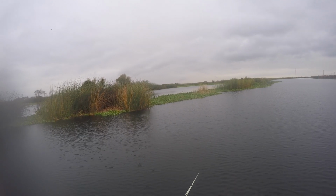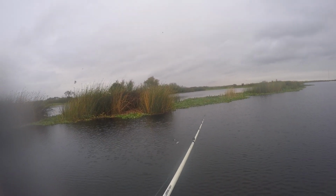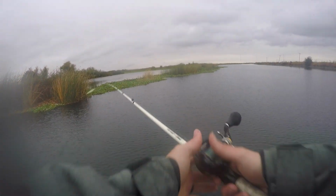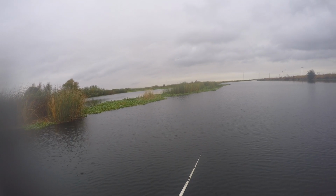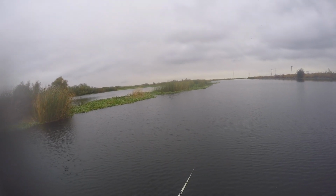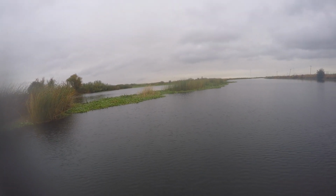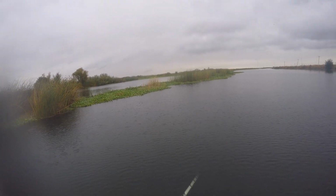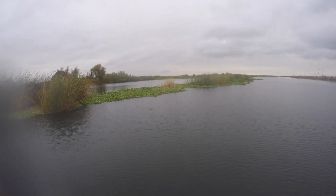If I get another bite, what I'll do a lot of times if I'm using a spook type, walk the dog type bait on top of the water and they're missing it, I'll immediately during the fall go to a popper. So one more bite on this. If I don't hook up, I'm going to a popper. I've just had too many good days on a spook type bait in the fall though for big ones, so it's hard to put it down.